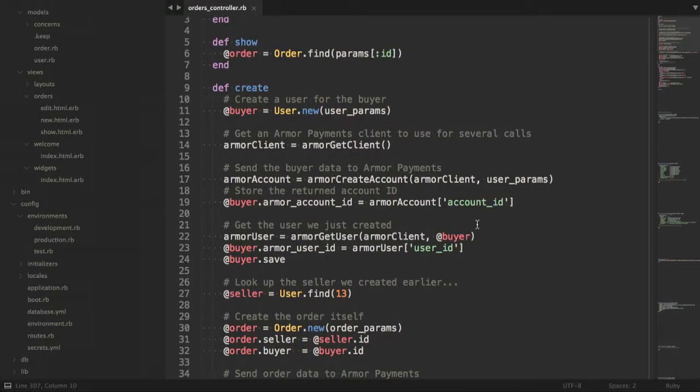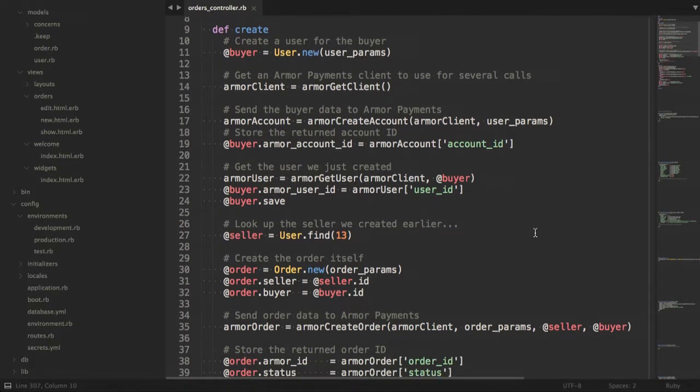This is an incredibly basic Ruby on Rails site. We work in Ruby. We offer SDKs in a number of other languages. I happen to pick Ruby because it's a little bit easier to see on the screen, but we're a RESTful API. We're relatively agnostic to your technology. But in this case, I'm going to create a new order.